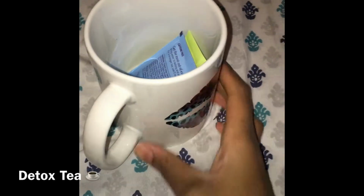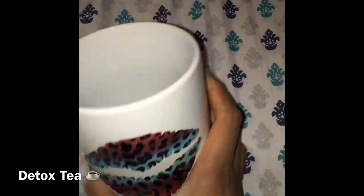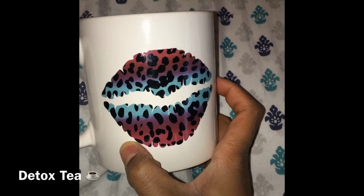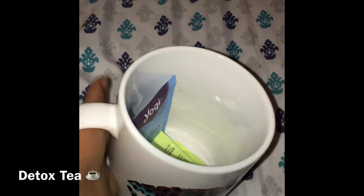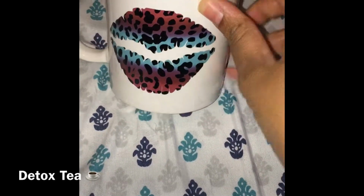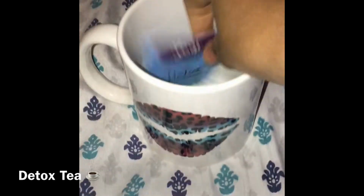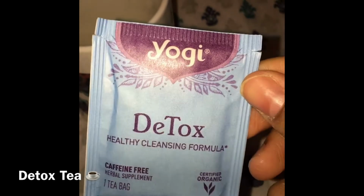But hey guys, what's up? So what is that? I don't know what that was on my cup. This is my cup. My boyfriend actually bought this for me for Valentine's Day. I wanted it, so I got it. I just wanted to show you, this is the mug I'm going to be using. I have another mug my sister got me. It has Scorpio on it. But this is the mug I'm going to use for my detox tea.